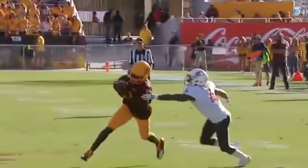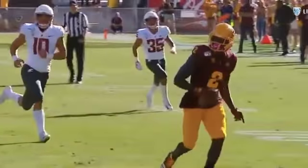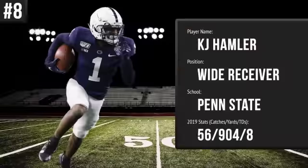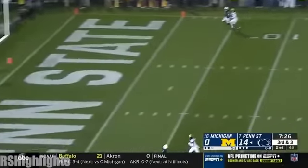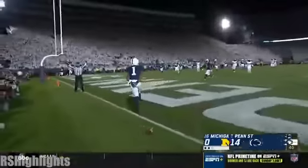I like him as a second-round target as a number 2 speed weapon, though, so someone like the Jets, Eagles, or Vikings could give him a look. Moving on to number 8, it's Penn State's KJ Hamler. Hamler broke onto the scene in 2019 as one of the most electric receivers in college football, making him an enticing draft option for this April.